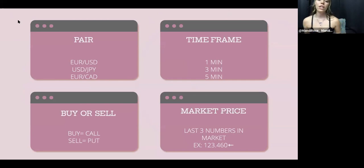Okay, when you're on a session with an educator, you're going to hear them say something like this. All right, everybody, we're going to buy Euro USD 3 minutes at 460. Okay, Euro USD buy 3 minutes, 460. Those are the 4 things that I needed to know. So the first thing that I needed to know is what pair am I trading? He just said Euro USD. We all copied in high school, all right? We all know how to play Simon Says.